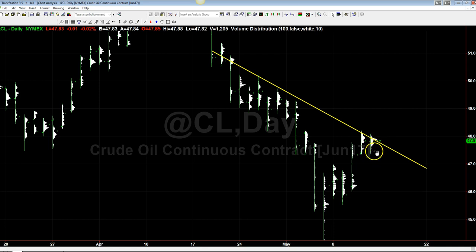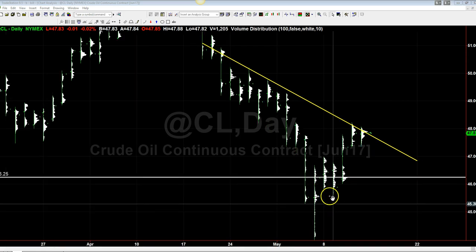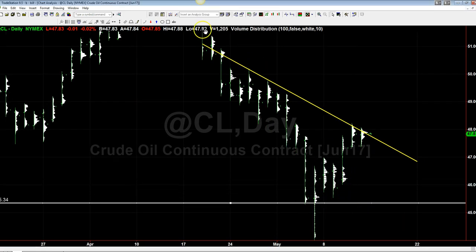To get above this, it's looking very tired. The natural target, initial test area below for me would be this 46.24 area. Followed by, really, there's not much underneath. You would think that they would come back in and try to get a double bottom put in this area.